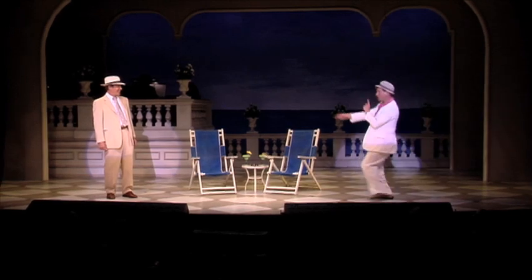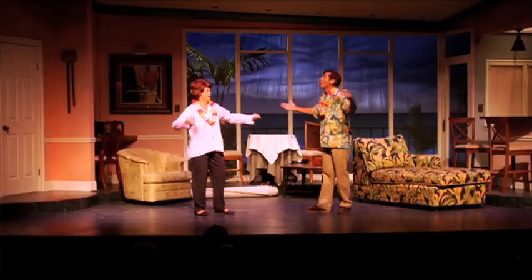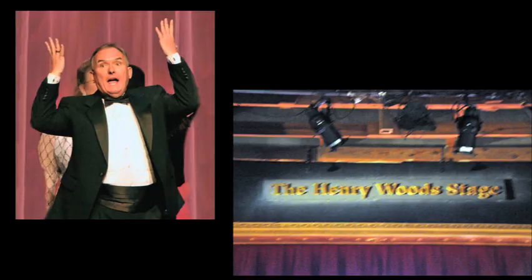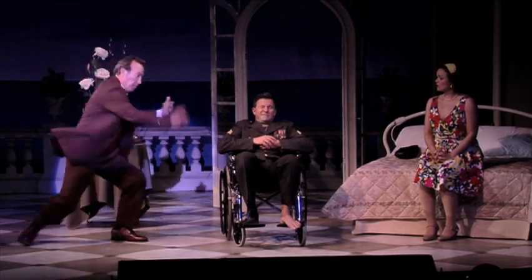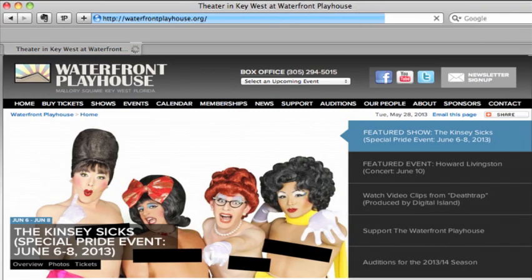In November of 2007, the brand new Ross and Ann McKee lobby was unveiled. And then in 2010 and 2011, again with the help from our many supporters and the Monroe County Tourist Development Council, we made several major technical upgrades. New lighting, new sound, a new roof, and a new stage, named in honor of our longtime president, Henry Woods. Our latest improvement was the addition of a complete assisted listening hearing loop system, which now makes the Waterfront Playhouse fully ADA compliant.